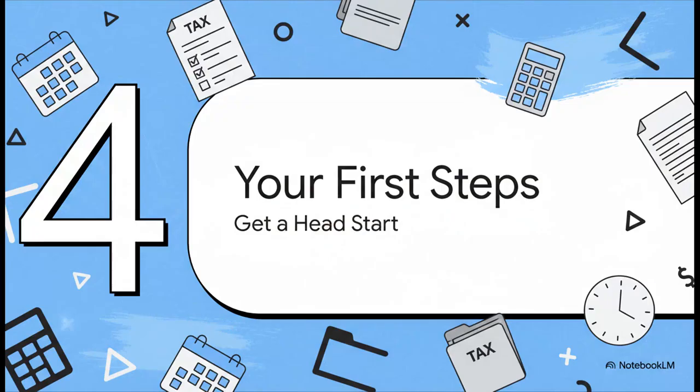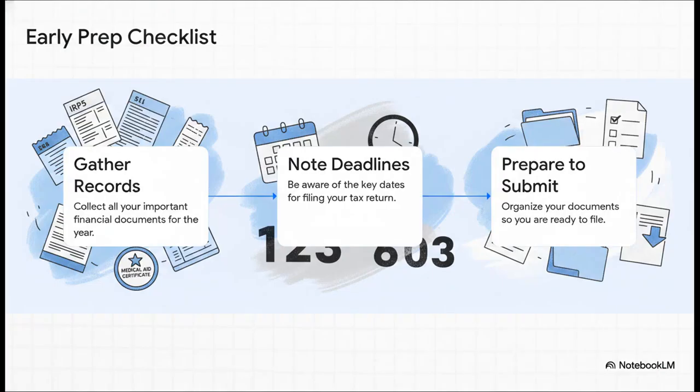So how do you make sure you take that nice, calm, stress-free path? Easy. Let's talk about a few super simple first steps you can take to get a head start, like right now. Okay, here are 3 really easy things you can literally do this week. First, start gathering your records. We're talking about pay slips, your IRP-5, any medical aid certificates, and receipts for stuff you might be able to deduct, like retirement annuity contributions. Second, find the key filing deadlines and pop them in your calendar. And third, just get everything organized in one spot, a folder, a box, whatever works. Seriously, just doing that is half the battle won.